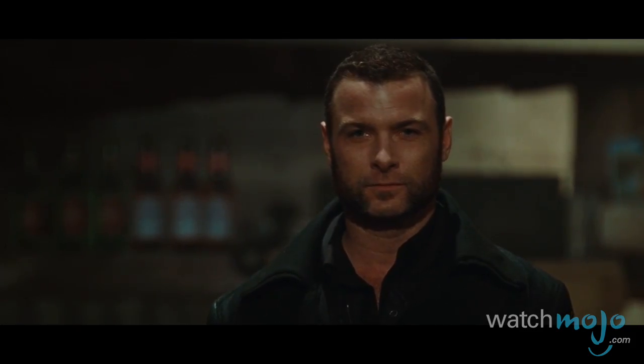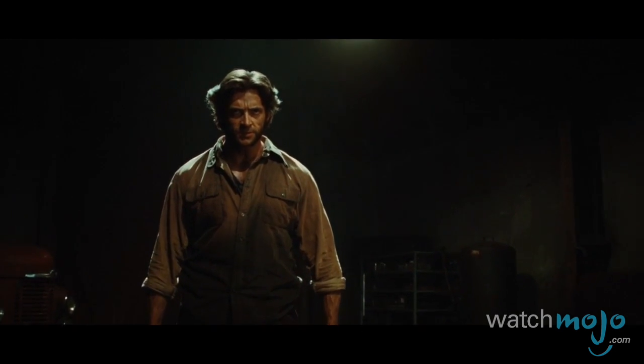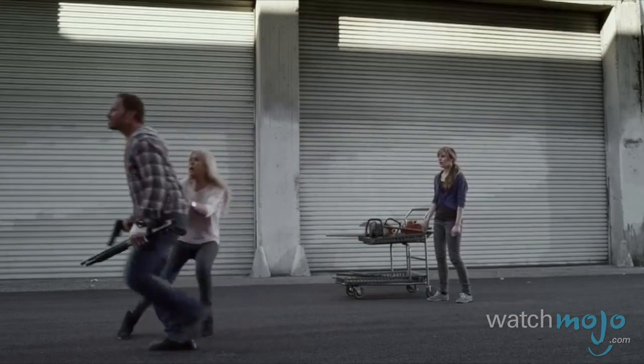For this list, we are looking at bafflingly bad CGI that didn't draw us into the story but only made us laugh and shake our heads at their blatant failure and artificiality. Also, the movie has to have made an honest effort, so no intentionally bad B-movies like Sharknado or anything of that sort.